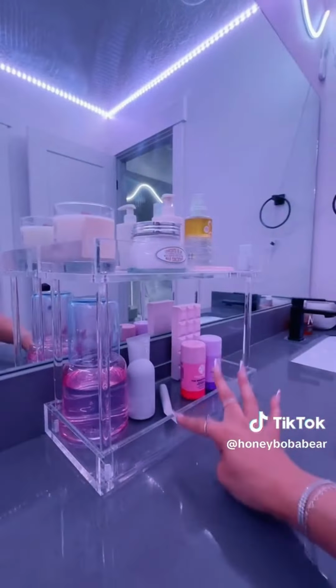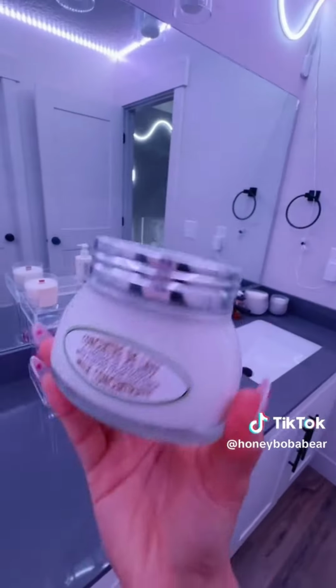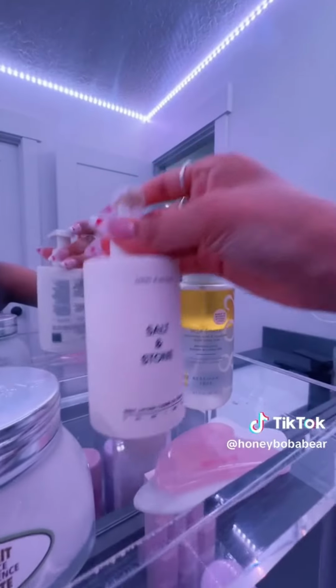To the bathroom. Up here, I just love the way they look. My next favorite thing is this tray. It's a two-tiered acrylic tray from the Container Store. Candle from Aloe. I'm trying not to show myself in the mirror. It's kind of hard. This lotion. This is my third bottle. It is the best. Lotion from Salt and Stone and a facial toner.